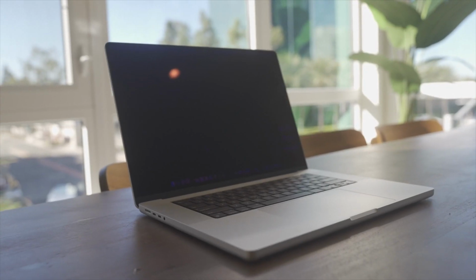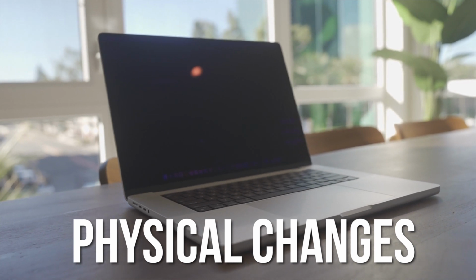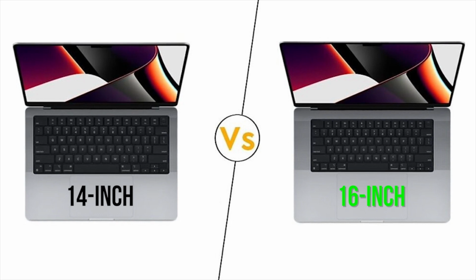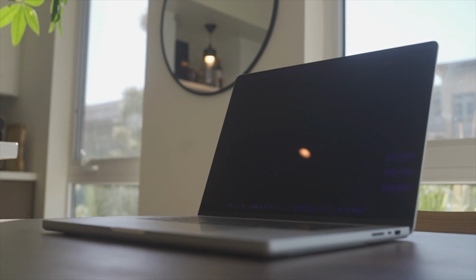So right off the bat, let's first talk about some of the physical changes for this new MacBook Pro. You guys can see that I went with the 16-inch version versus the 14-inch version because I personally really like large screens and just felt like that would be a better fit for me. However, we'll go through the reasons why later, but I'm looking at this laptop right now. It's so big, it's a little bit heavy, and a part of me does wish I went with the 14-inch version instead.